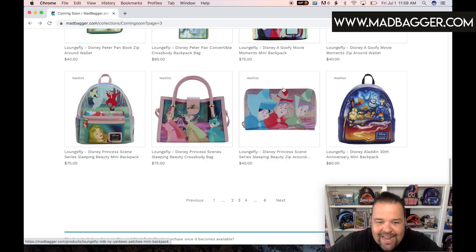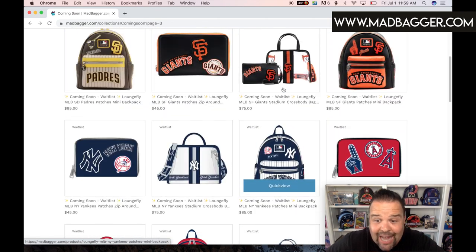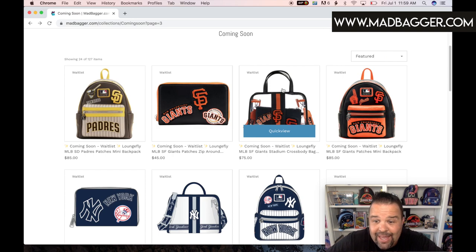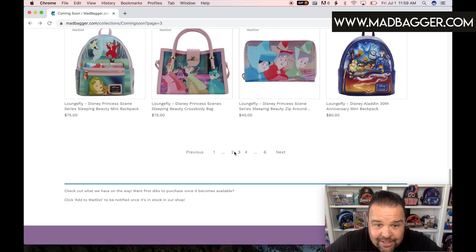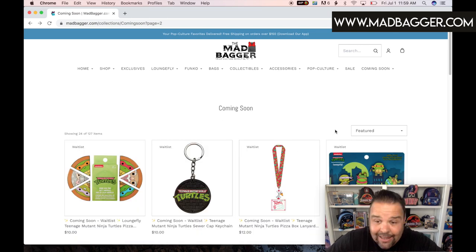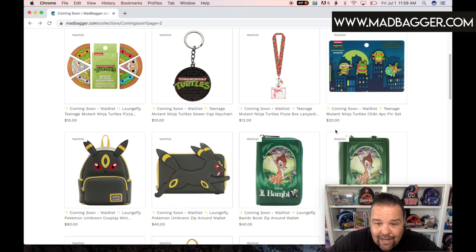Okay, guys, that is going to be it for the July catalog for the backpacks, crossbodies, and wallets. Now, again, if you want to see any of this stuff, if you want to get on the wait list for this, this is the July catalog. I would imagine it will probably start coming to us late July. Maybe sometime in August we'll start seeing the rest of it.